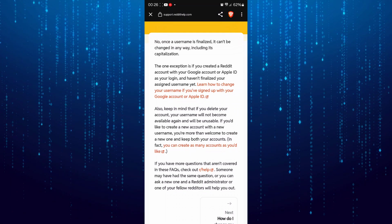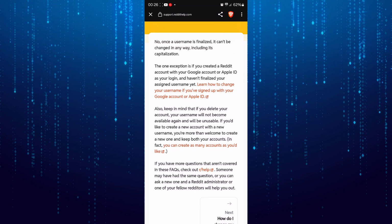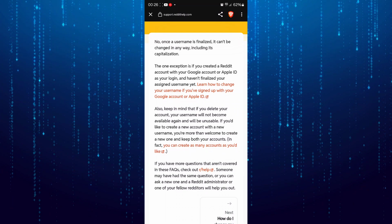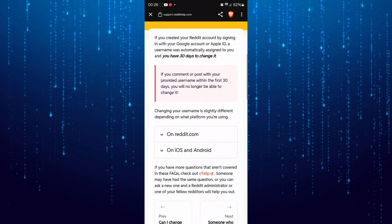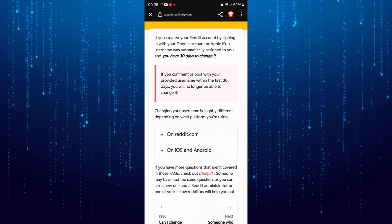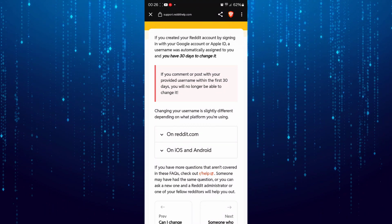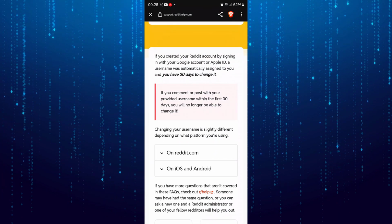The one exception is if you created a Reddit account with your Google account or Apple ID as your login, then you haven't finally assigned your username. The key is that it gives you 30 days to change or assign your username if you use Google or your Apple ID to log in. And after that 30 days period passes, you cannot change it.